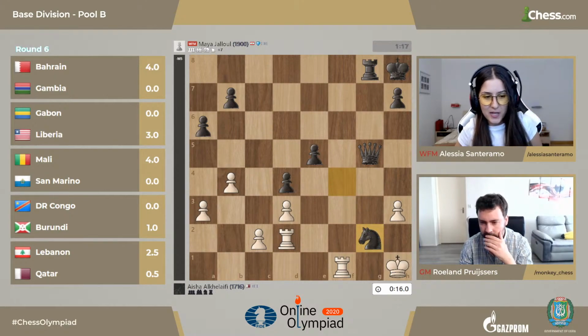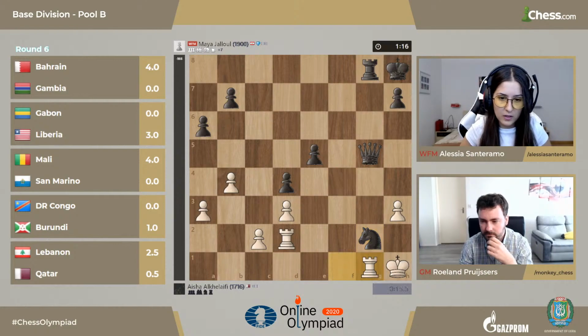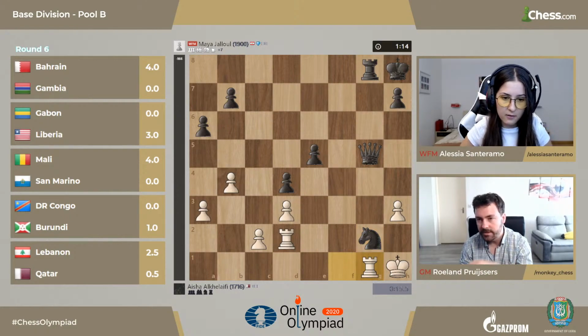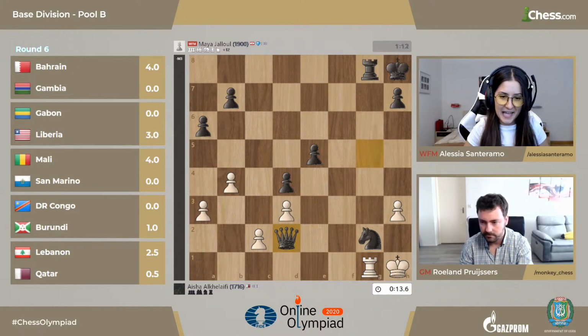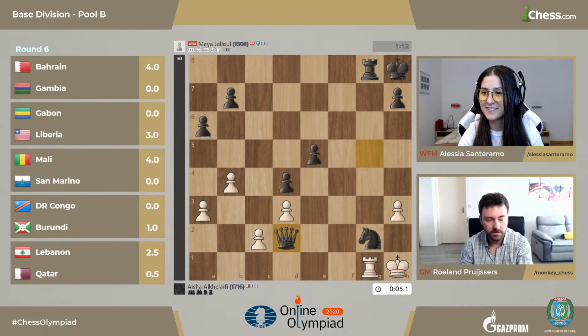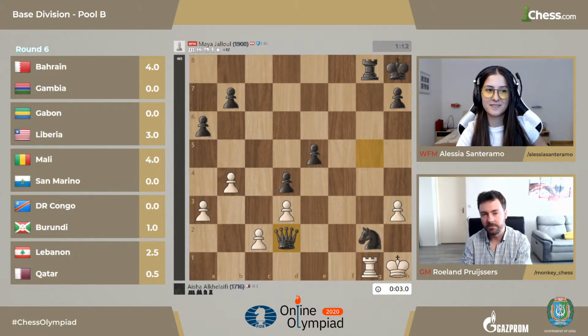White had to give away the queen, and there is even a rook hanging on d2. Yeah, now the rook would be hanging on d2. But I guess black can basically play every move here. Well, mouse slips are still maybe available. You know, many players lose games because of mouse slips.